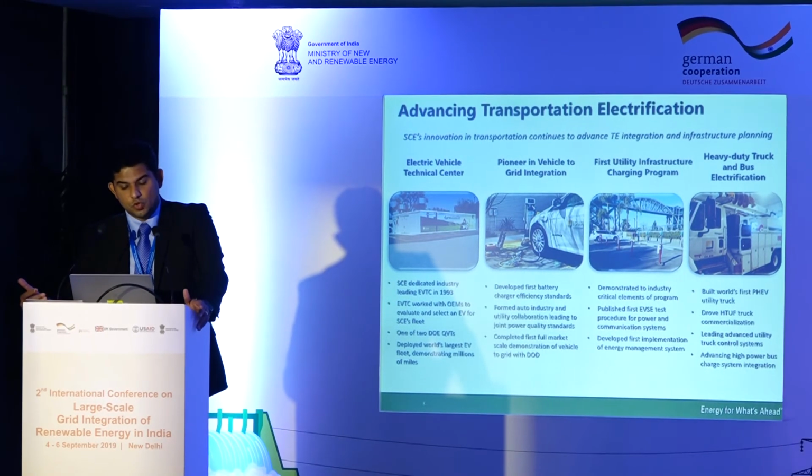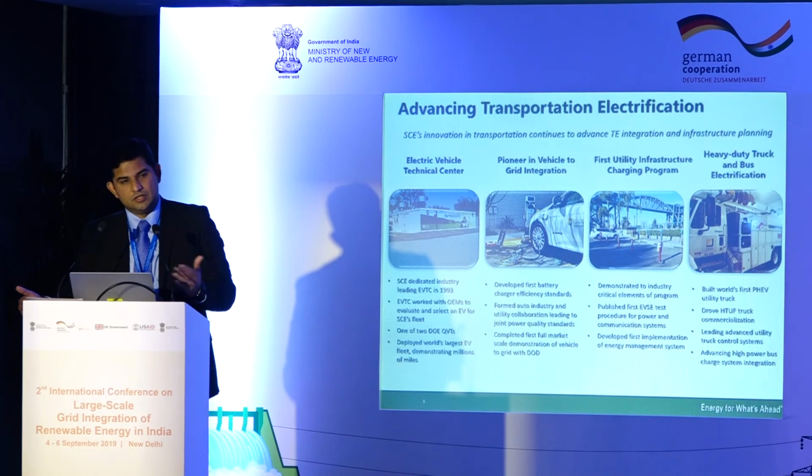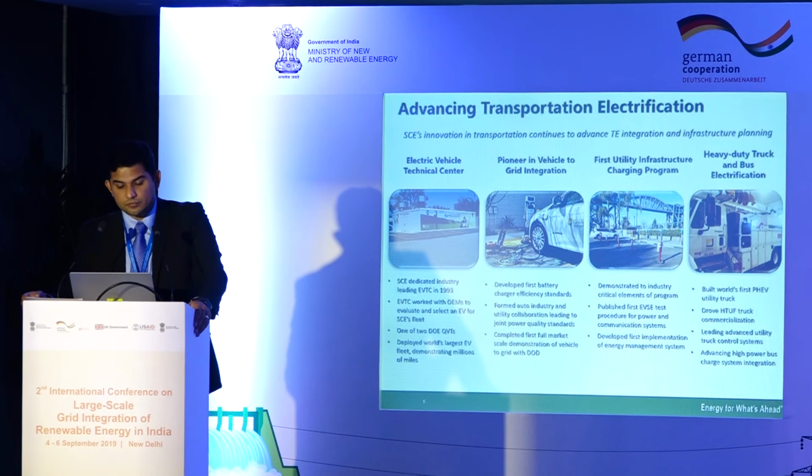So back then, there was so much research and technology that went behind it. First V1G pilots were done, vehicle-to-grid integration. First battery charging efficiency standards were researched and published here. Formed auto industry and utility collaboration to join power quality standards, and completed a lot of demonstration projects for vehicle-to-grid. We had a pilot project with our US Department of Defense Air Force Base, where we did vehicle-to-grid pilot charging and discharging for market services for their whole fleet of vehicles during the day.